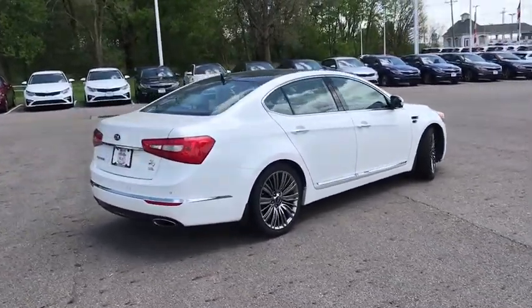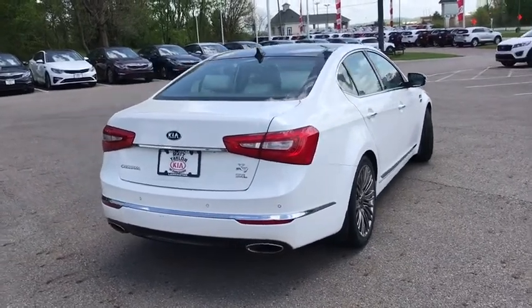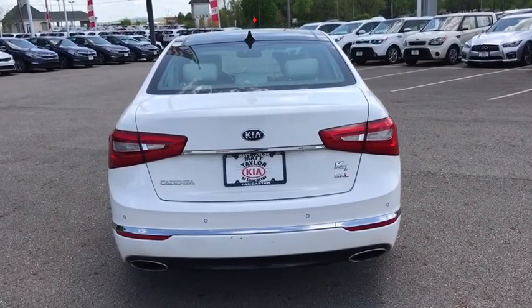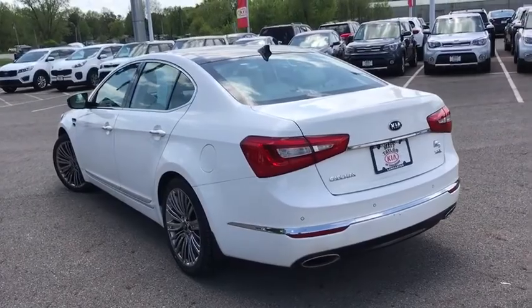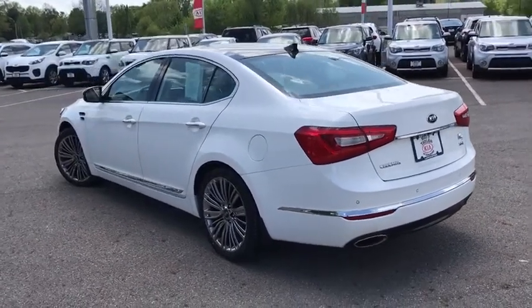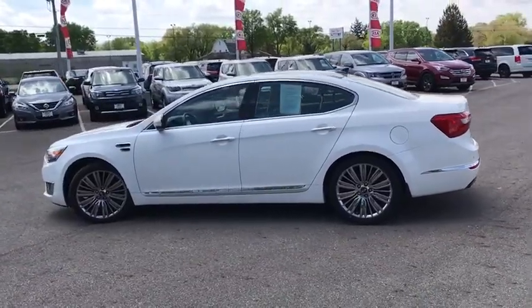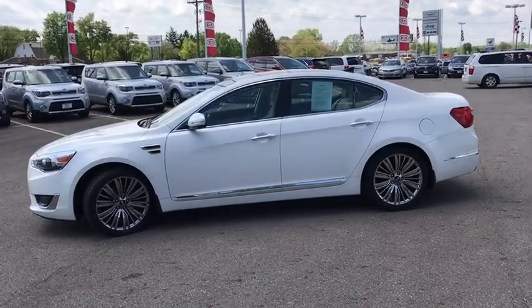Traction control, power passenger seat, navigation system, dual airbags, leather-wrapped steering wheel, power steering, alloy wheels, four-wheel disc brakes, security system, rear window defroster, electronic stability control, compass, fog lights, heated steering wheel, power windows, CD player, trip computer, heated front seats, brake assist.